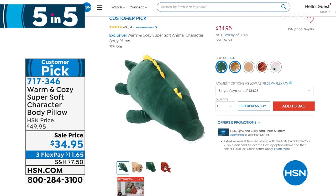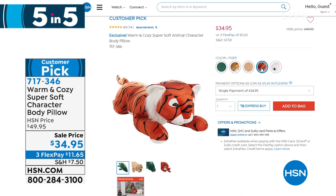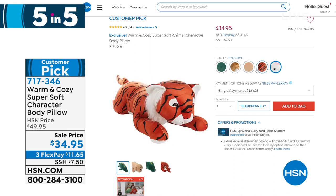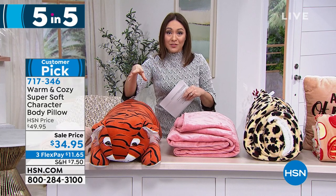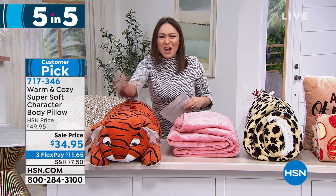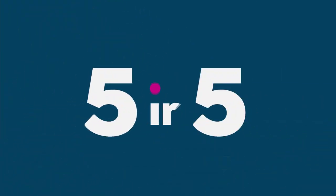I went and read this because this was a customer pick. And some of the people were talking about how they gifted this to some kids and what they named their characters. They're like, oh, this is Rex, or this is Bobby, which was super cute. They bought multiples of them. They love the little faces that are on here as well, whether for kids, teens, grandkids, if they just want to prop this up and watch TV. No joke on the customer pick. Adults were saying, I bought this. Is that weird? I'm like, no, get this. 717-346 is the item number for that.